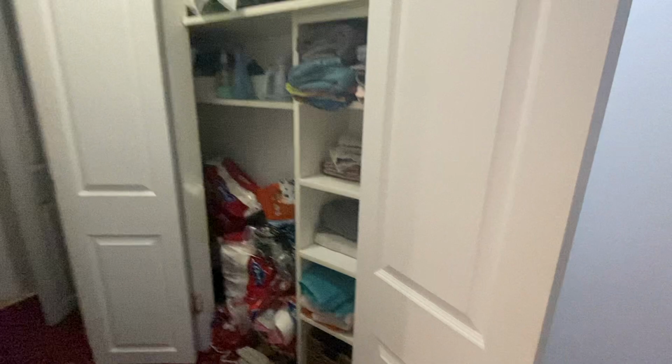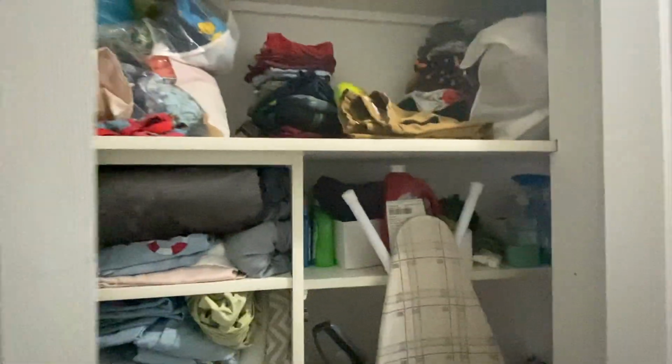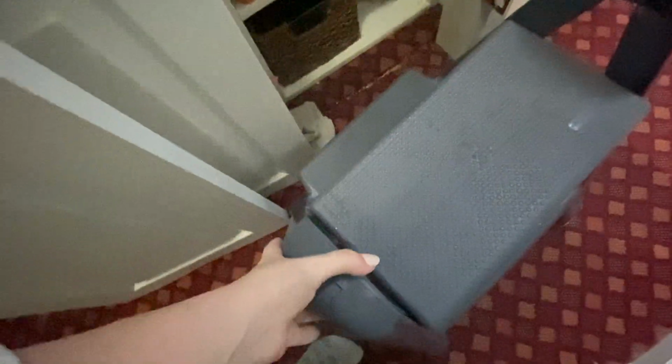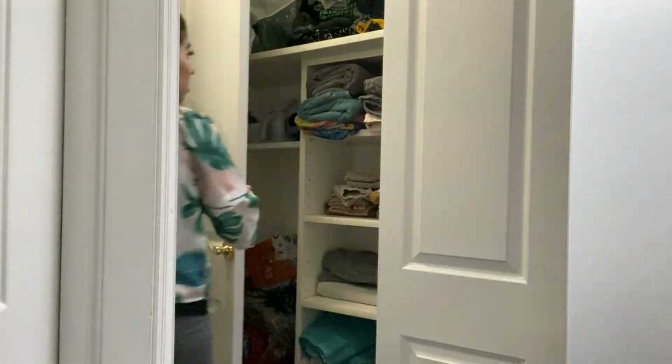That's an overview of what it looks like right now. I'll just go from this side as well. That's an overview of that side. I'm just gonna get my handy step stool, because without a step stool, this short lady of 5 feet cannot reach anything. First steps first, everything comes out.